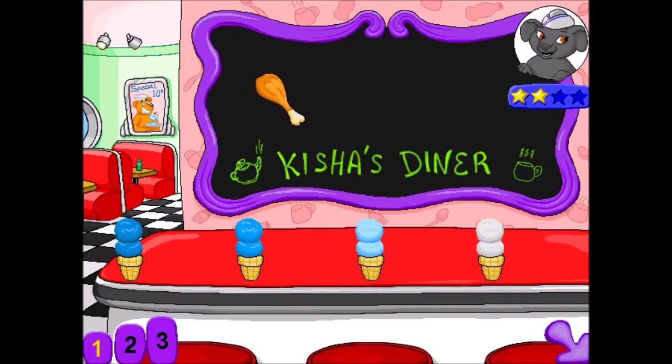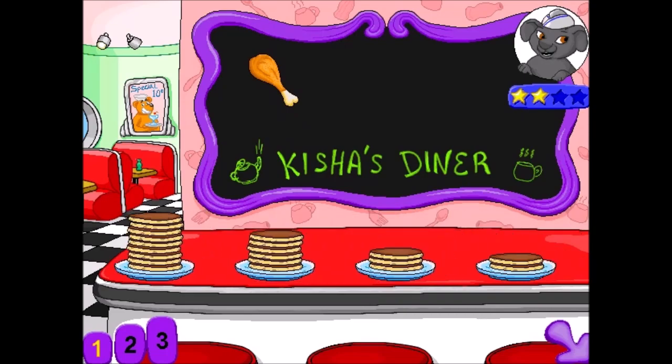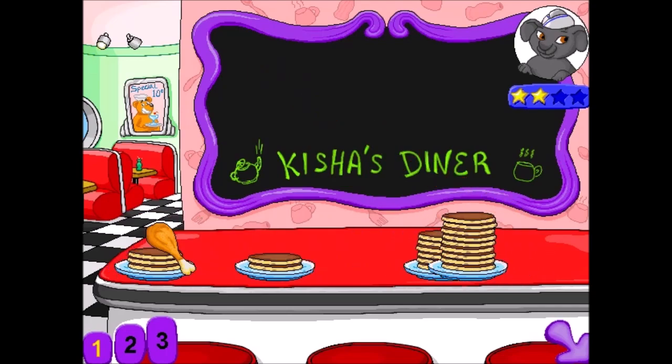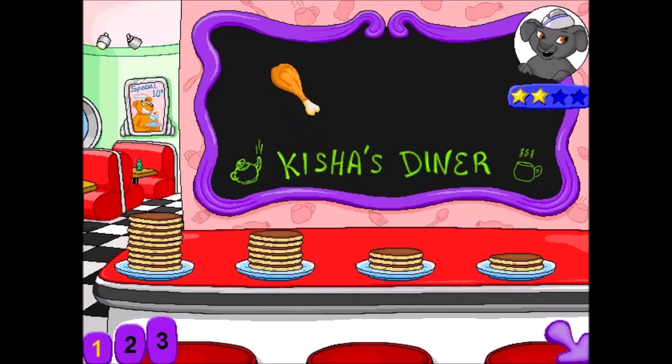Please arrange the ice cream flavors from dark to light. Great work! You put them in the right order. Arrange the stacks of pancakes from largest to smallest. Great work! You put them in the right order.